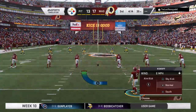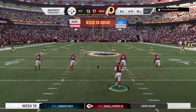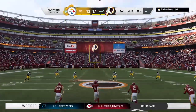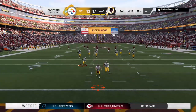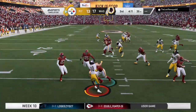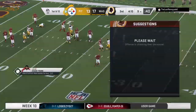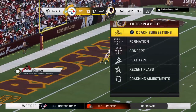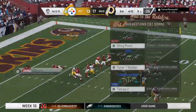Extra point good by Hopkins, and that will make this a 4-point game. Out is the kickoff unit as they run up and send this one away. This is fielded at the goal line, and he's going to be taken down shy of the 10 at the 9-yard line. The Steelers take over 1st and 10 at their own 9-yard line.